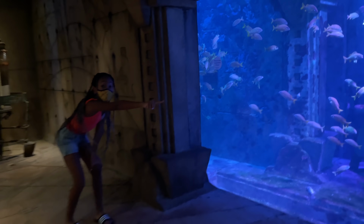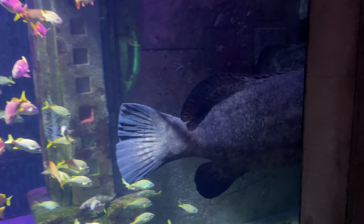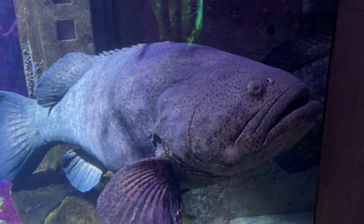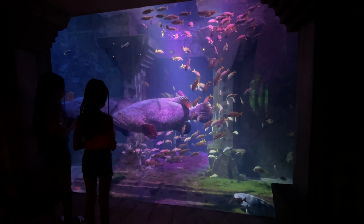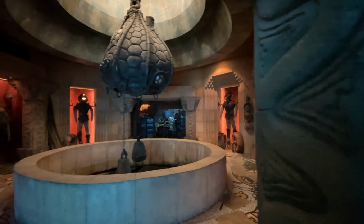You see that fish? Do you see it? Whoa. That's just wow. It's so ugly. What is it called? This is a lionfish. Oh, wow. The best way I can describe this place is if Indiana Jones decided to design an aquarium.